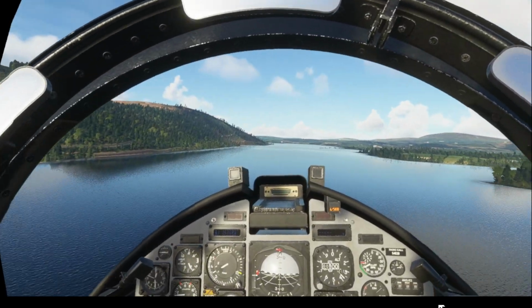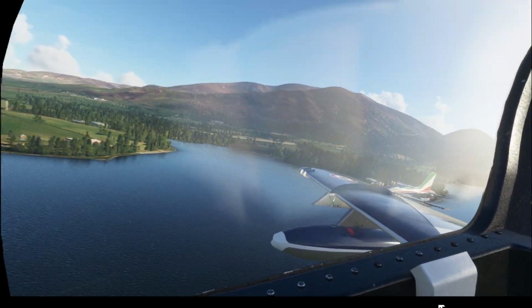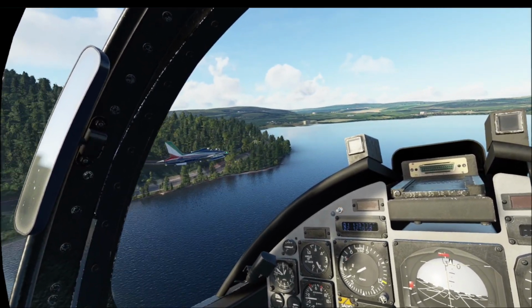Some of the reflection effects do seem a bit extreme, but that could be something to do with my settings. If you're watching this and you have any ideas on how to fix these strange canopy and water reflection effects, then please comment.